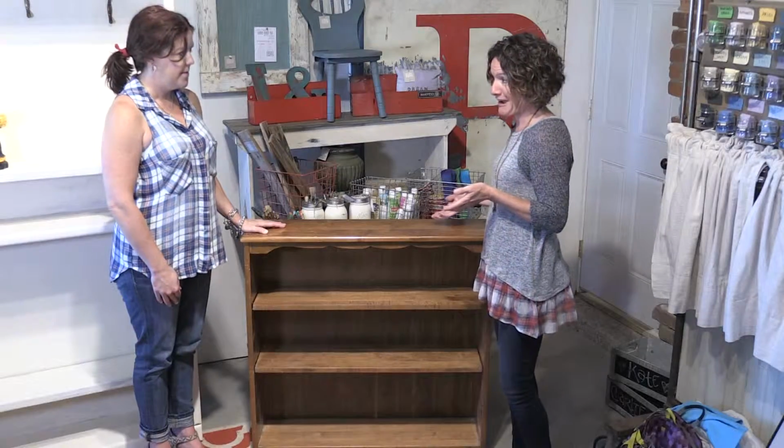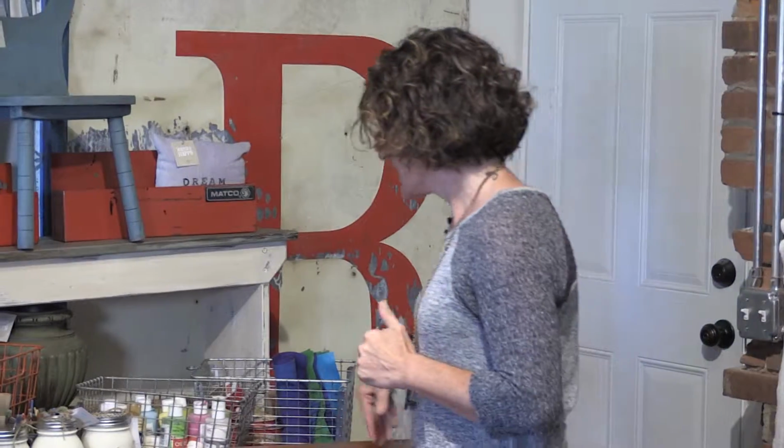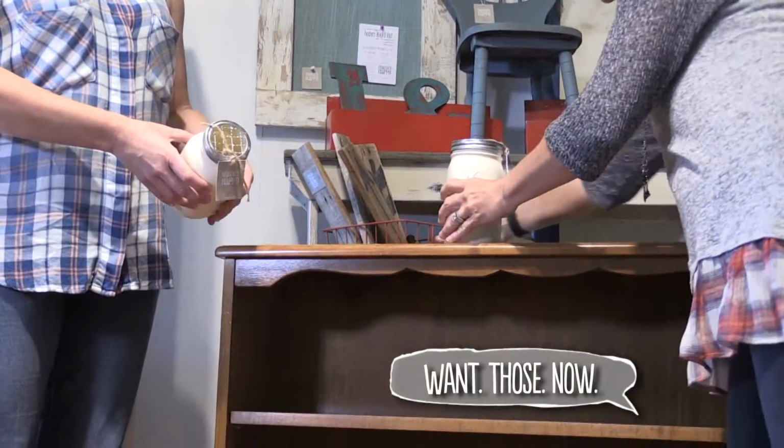I don't know if your house is like mine, but I have an artist, and her art supplies are always all over the house. Yes. So one fun way to corral them is give her a place to put it all. Okay, so I've got just some different containers that we've used. These are just simple mason jars that we've, you know, given a little chalk paint love.